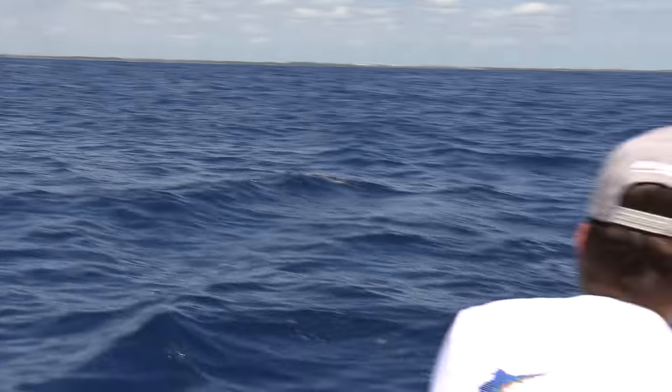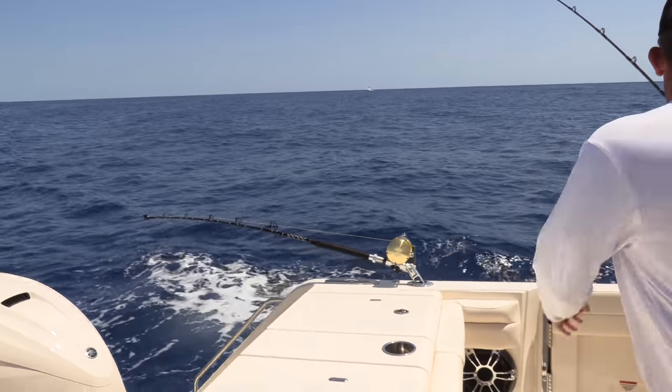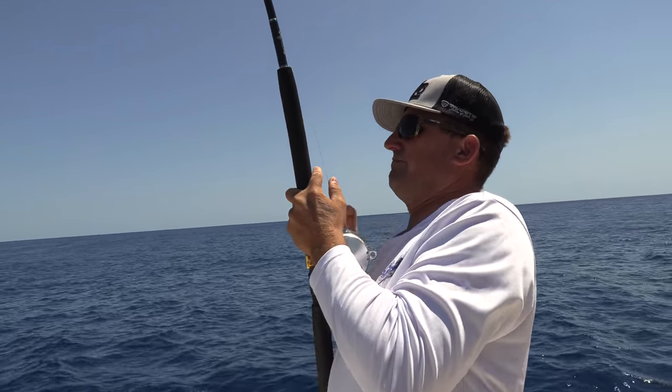You got a fish right there. Nice. Yeah. Good work, Carson. Way to be on it. Right here, right here, buddy. Got him on. Oh, oh boy, here we go. Got him.